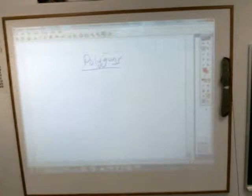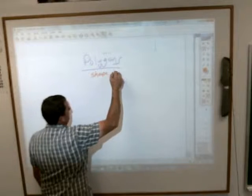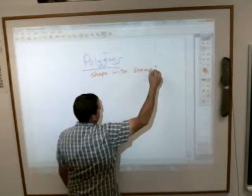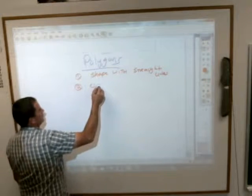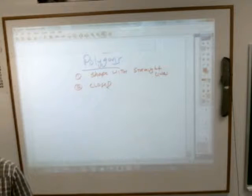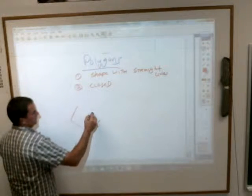A polygon, ladies and gentlemen, has to fit two characteristics. It has to be a shape with, first of all, straight lines, which means no curves. And number two, it has to be what we call closed. I guess the book presents it like this, or they used to back in the day. It has to be straight lines, but it can't look like this.